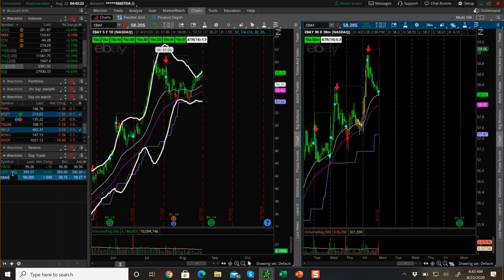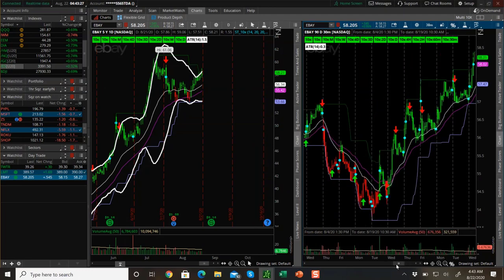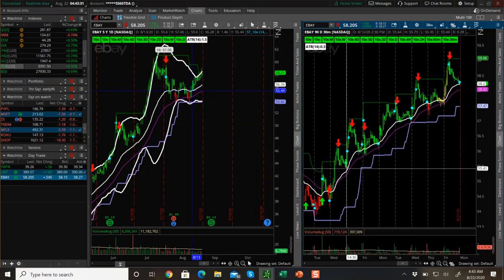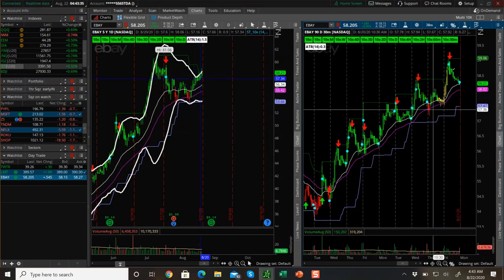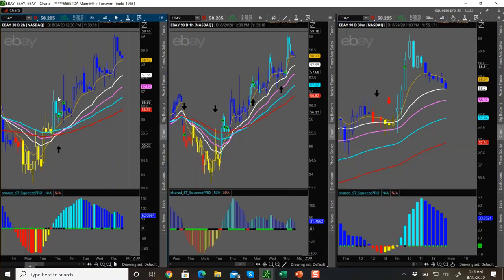eBay, another one. This squeeze, I believe, has fired, and if you look here, it's just been stair-stepping higher: up, down to the 20 EMA, up, 21 EMA, up, 21 EMA, over and over and over, just jumps off that level. It's an idea for another day trade.